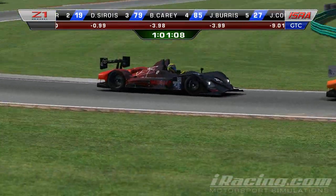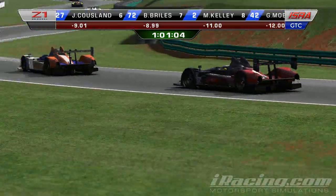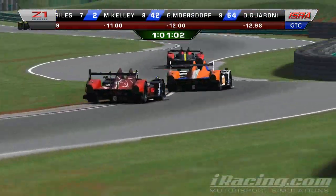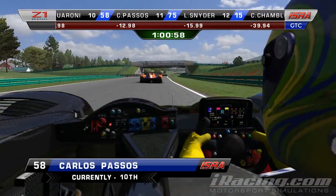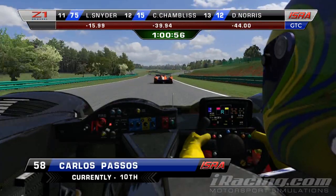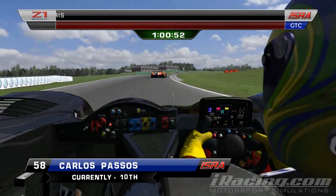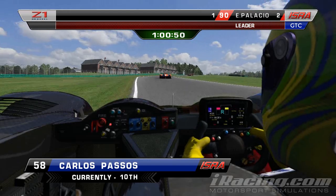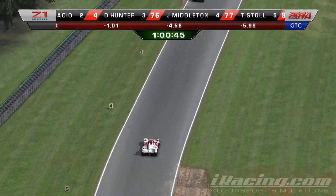But as I was mentioning just before, with Mike Kelly coming up and Jerry Morsdorf going into Oak Tree, for all the cars, turn 11, which is the corner before Oak Tree, the braking is very tricky. You're braking, turning, and braking all at the same time, so if you get a run on someone, it's very, very easy to misjudge that and sneak up behind them, miss your braking, or even just run wide there. It's a very, very difficult corner to get right.